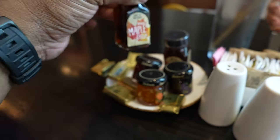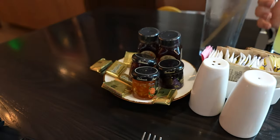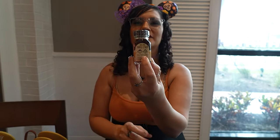Mini servings of. I'm obsessed with these syrups. Like, this is not practical to have at home, but I kind of want these at home. And it's got the little dolphin swan symbol on it. How cute is that? I'm so here for this. It's adorable.